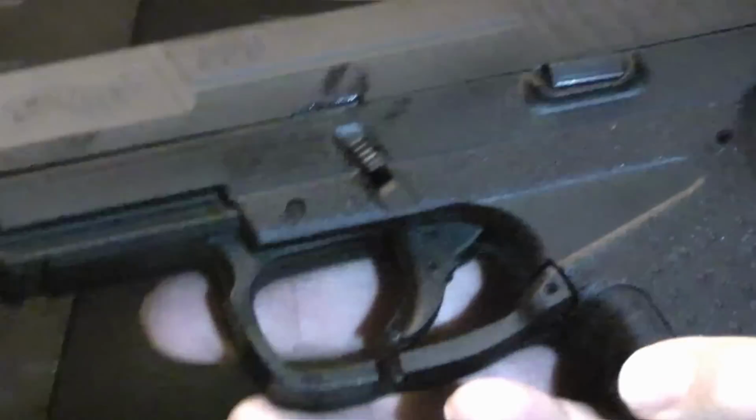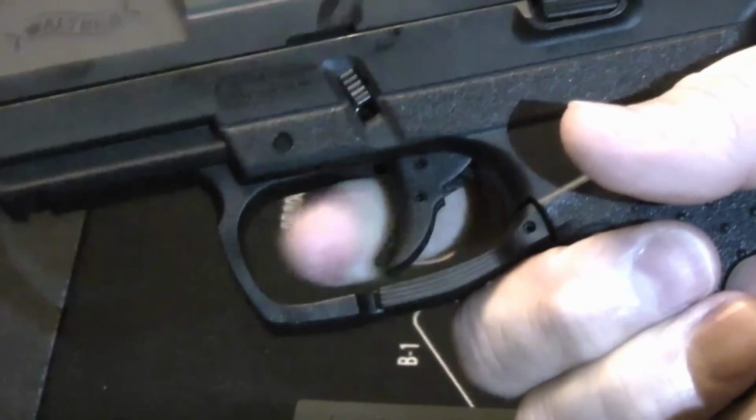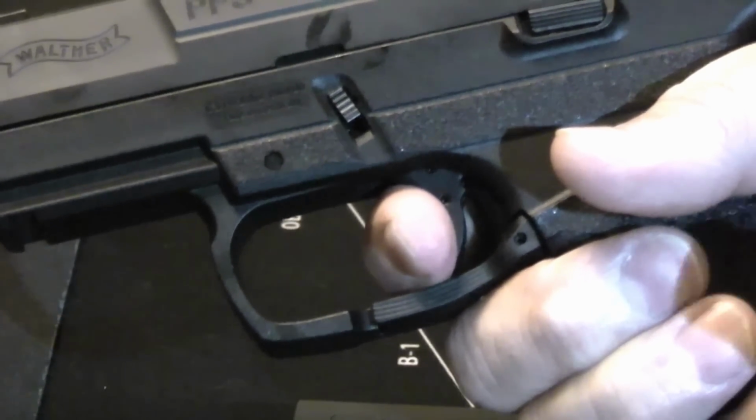And now we'll show you the PPS. The PPS also has a nice trigger. It has a little bit more take-up than the Glock, but not a whole lot. It does have a crisp break, but it's a little bit longer break. You can feel the break a little bit longer.